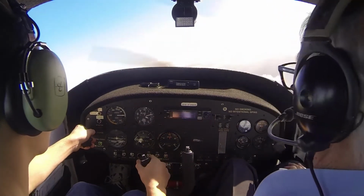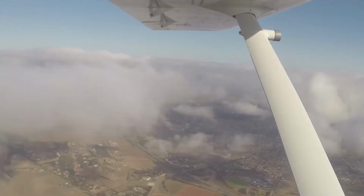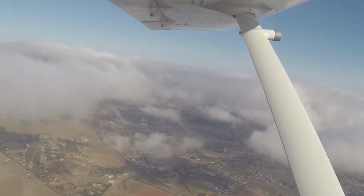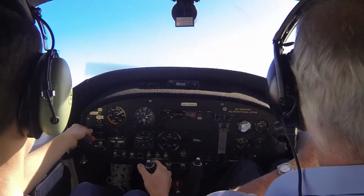And we're going to do a stall, but we're going to do it always without power. Okay, so bring the power back. You're still on, that's good. Pull back, pull the power off. Just wait for it. I don't know why that's doing that.